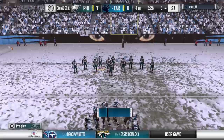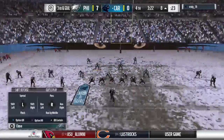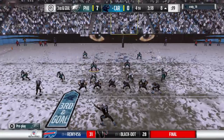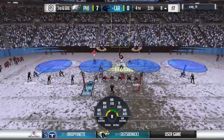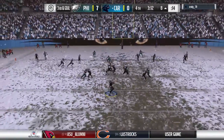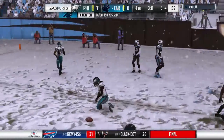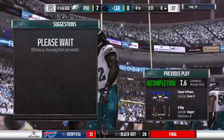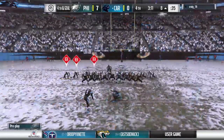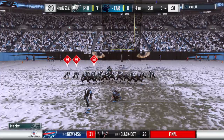And back at the 8 now. 3rd and goal. Now Newton on 3rd and goal. And he couldn't hang on to it through the contact. Incomplete. After all the preparation, all the practice, a play like that will absolutely break your heart. They had everything they wanted, just unable to complete it.